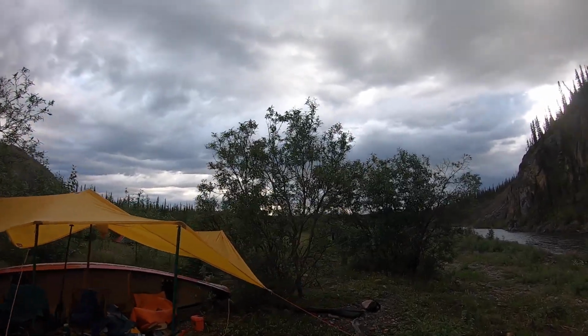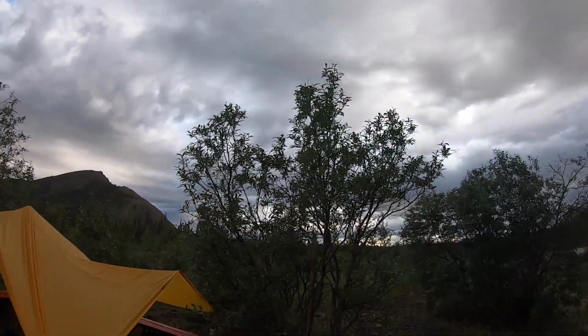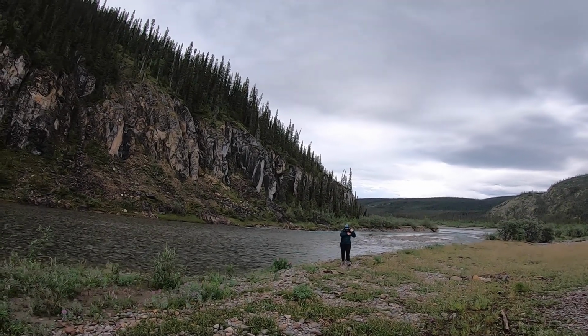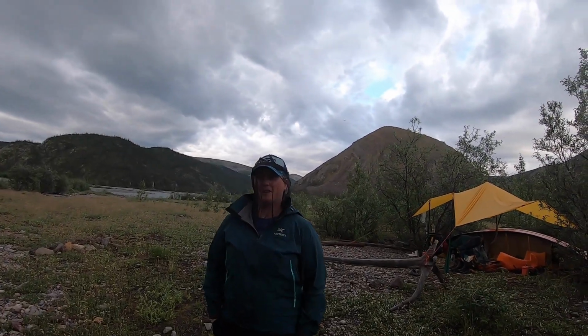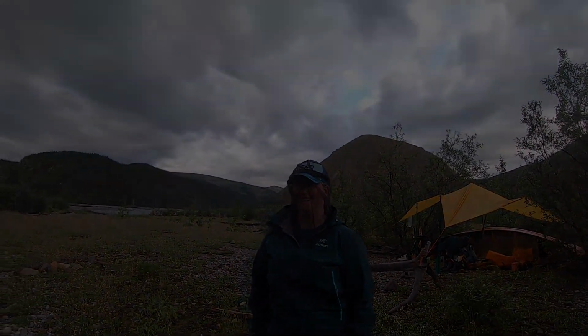I just got the tent in behind, and the bugs are out a bit here. Black flies and mosquitoes. What do you think of this spot? It's nice. It's a little buggy, but good. Little buggy? It's pretty. I couldn't tell. I can't tell with my bug gear.